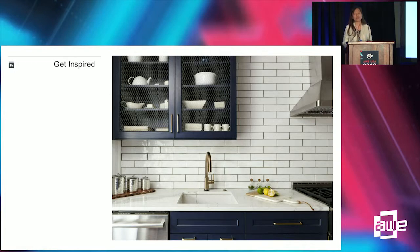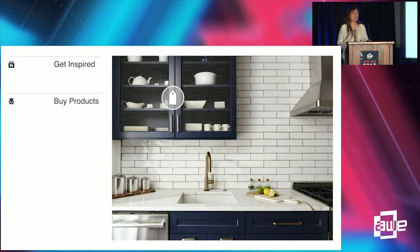We have 18 million high-resolution, professional quality photos to help you understand what it is that you can accomplish. You can buy products. We have little tags on all of our photography that show you the closest product within our marketplace, so that you can see something you like and maybe buy it or try to reproduce that look. The professionals who uploaded the photos can tag the products.